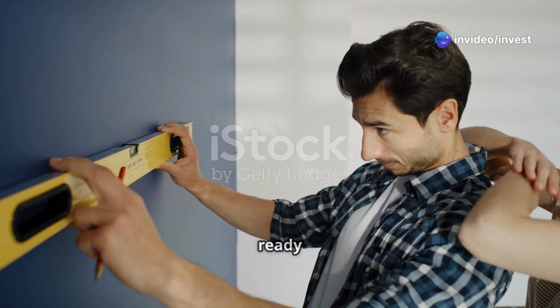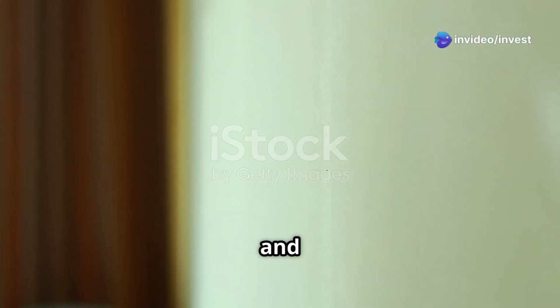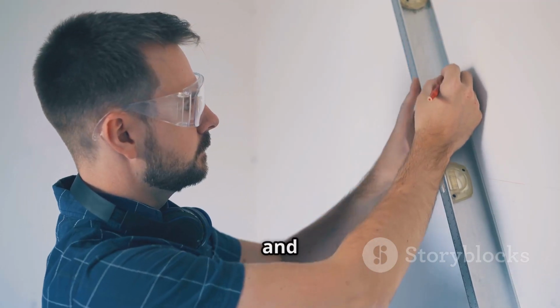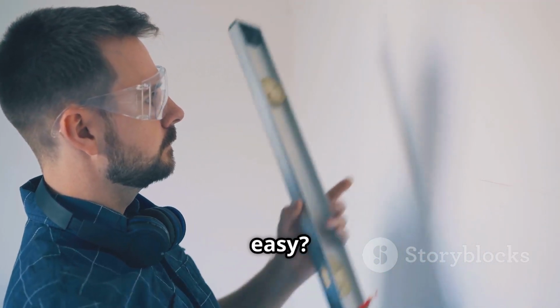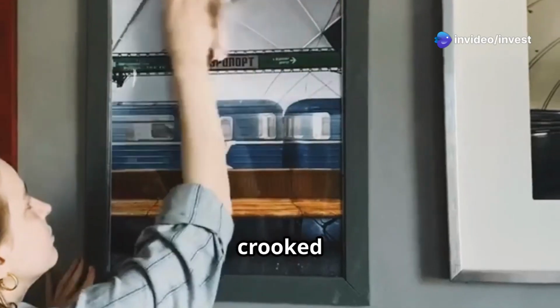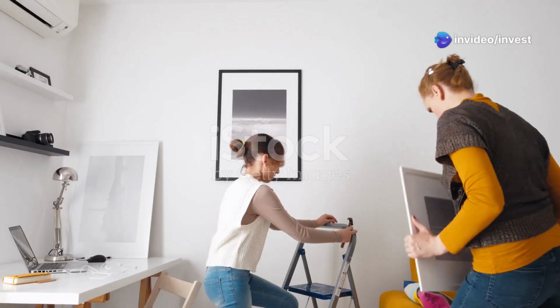With our nail in place, we're ready to hang. Carefully lift your picture and hang it on the hook. Step back and admire your handiwork. See, perfectly straight and level. Now, wasn't that easy? The laser level takes all the guesswork out of hanging pictures. No more crooked frames or uneven spacing.